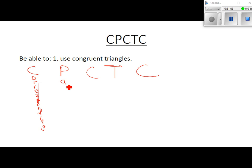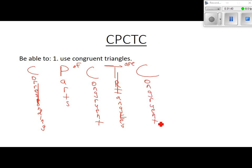What's the P stand for? Parts. There's an "of" in here. What's this C stand for? Congruent. What's the T stand for? Triangles. That's triangles. And then there's an R in here. What do we know about them? They are congruent. All this is saying, this is exactly what we were saying about Delma when she figured it out.